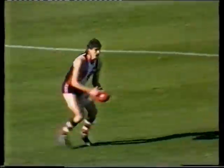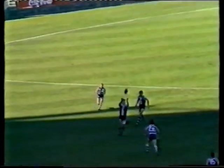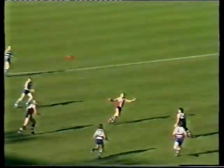Bruns, however, on this occasion loses it. Elphinston receives the hand pass. Another poor kick by Robbie Elphinston. It was kept in play. Perhaps that was a poor thing because Neil, who's just come onto the ground, takes the mark, only to see it go straight back to Elphinstone, who's picking up plenty of touches early in the game.